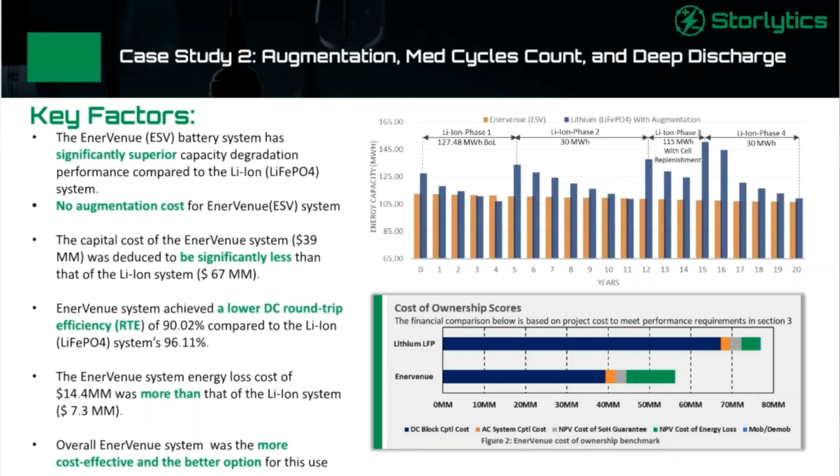So the thing to note here is that the Enervenue system did not require any augmentations, compared to lithium, which needed multiple cycles of augmentation. We see the impact of that on the overall cost. The overall cost was around 39 million for Enervenue, but for lithium, there was an initial capex cost, and then there was an augmentation cost as well. So all this together was coming out to be more than what Enervenue had.